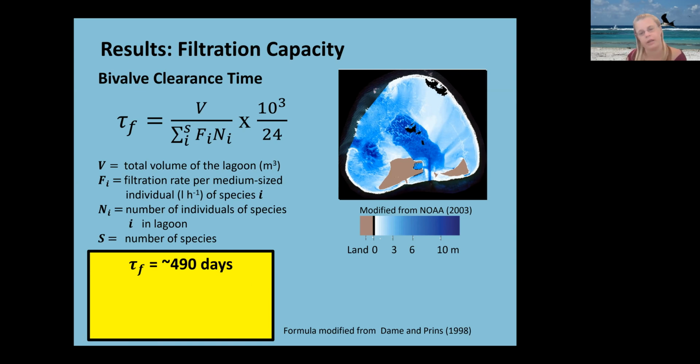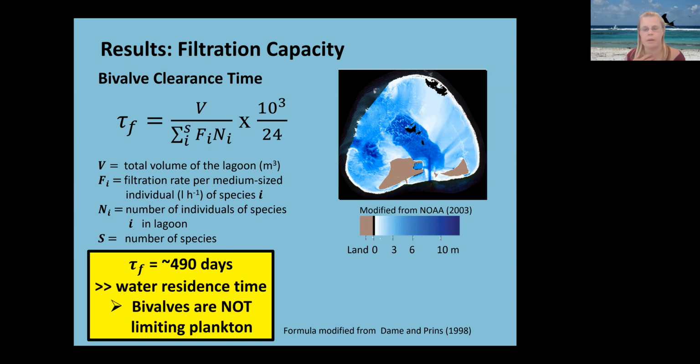And it looked like it was more than a year. So the water was probably moving in and out of the atoll faster than the bivalves could filter it. So it looks like the bivalves probably were not filtering the plankton. We're not limiting how much plankton there were.